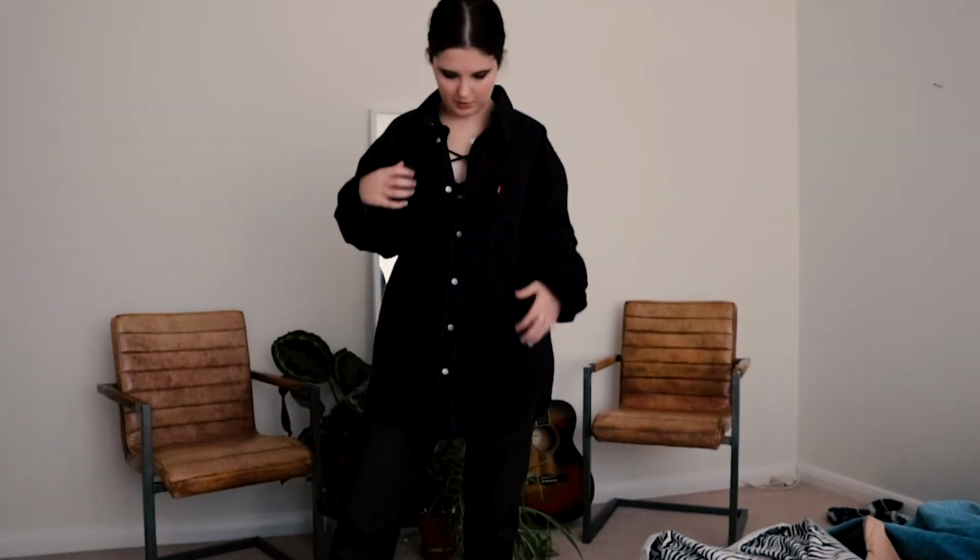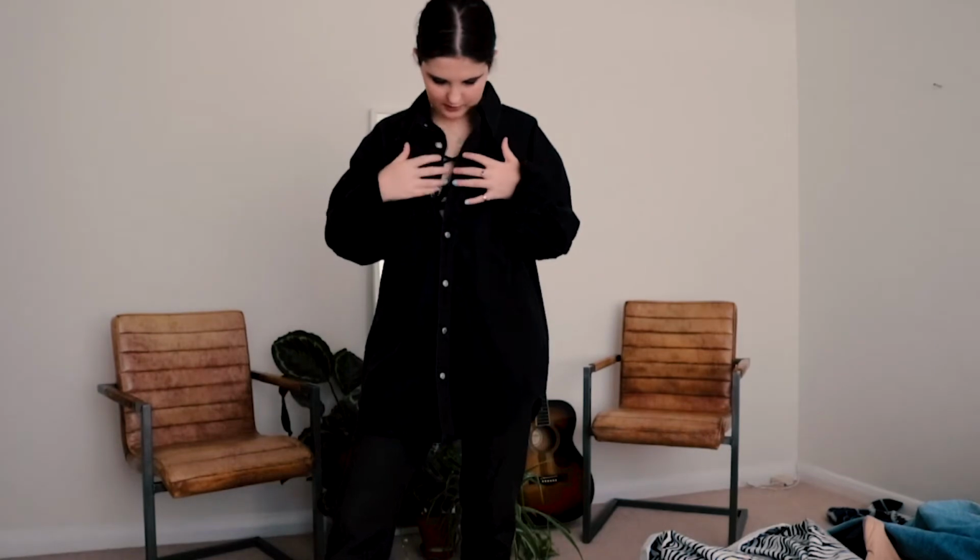This one's probably not as good as the first one, just because this shirt is so big. I wish it would stay a little bit more open so that this could be accentuated, but I still think it worked anyway. So on to the next outfit.